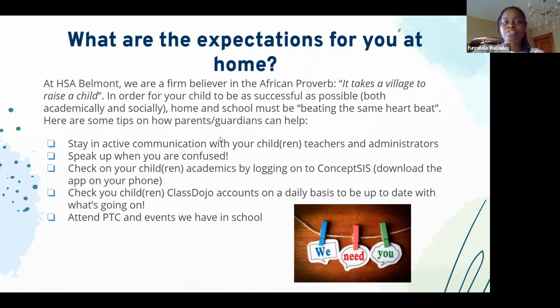So what are the expectations for you at home? This is my personal passion. It does take a village to raise a child. I do believe that the school and home connection should be really strong. So make sure that you're staying in connection with your teachers and administrators. Make sure you communicate if there's anything that we should know, like if you're confused or if you need some resources or support in some areas, just please reach out to the school and we will get you connected.